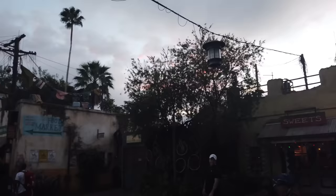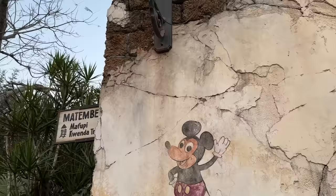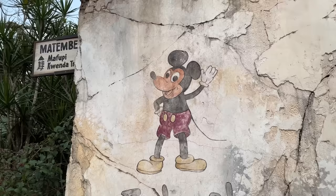Back in the main park and ready to continue exploring, but I have to draw your eye first to this cute, not so hidden, hidden Mickey. And by that, I mean fichwa in Swahili means hidden. So it's a literal hidden Mickey. It's a little play on that, which I love.